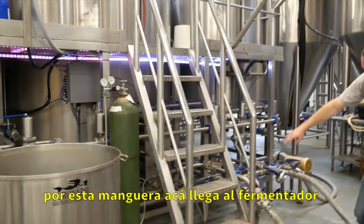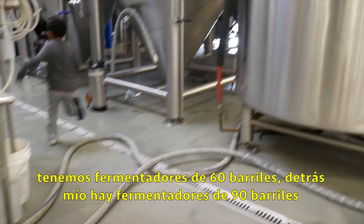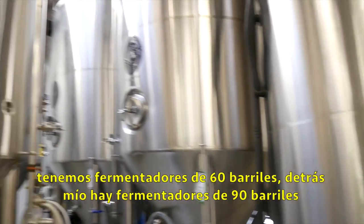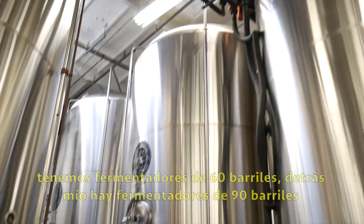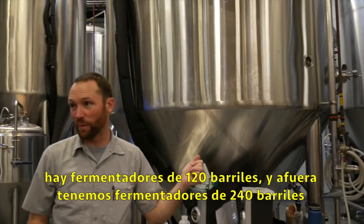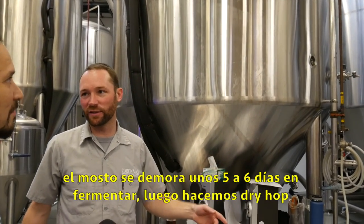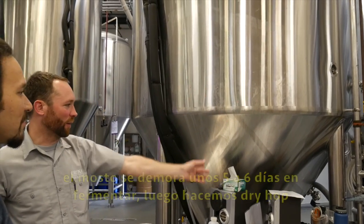Heat exchanger, come out of our wort line here, and into the fermenter. So we have 60 barrel fermenters. Behind me are 90 barrel fermenters, and everything out here is 120 barrel fermenters, and outdoors we have 240 barrel fermenters. It usually takes about 5-6 days of fermentation, then we dry hop.